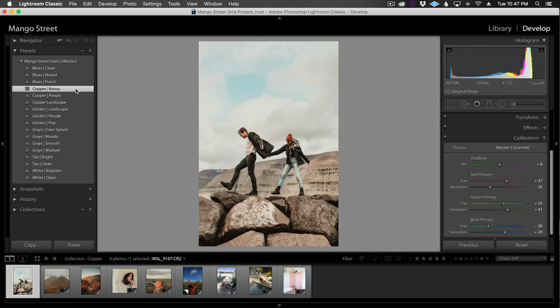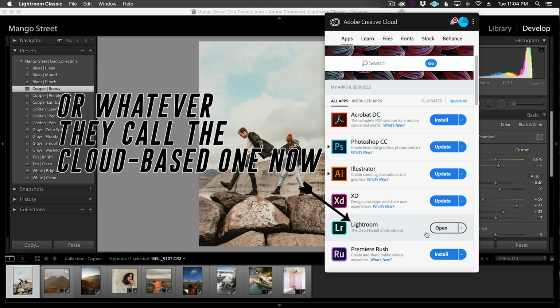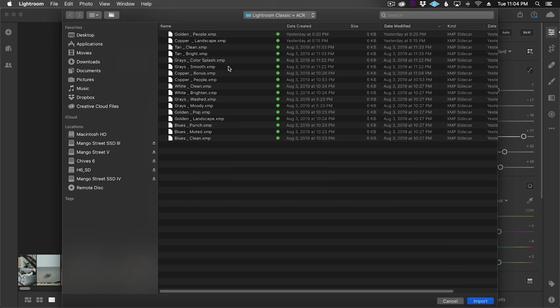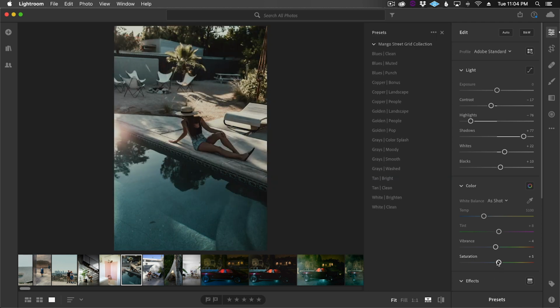Let's move on to one more photo for the set. Since you can use these presets with Lightroom Mobile, we'll edit this next one on there. To get the presets into Lightroom Mobile, launch Lightroom CC from your computer. Go to File, Import Profiles and Presets, and select the preset collection. If you don't have Lightroom CC, there is a workaround to get them on your phone, and we've included those instructions in the PDF download that comes with the presets.